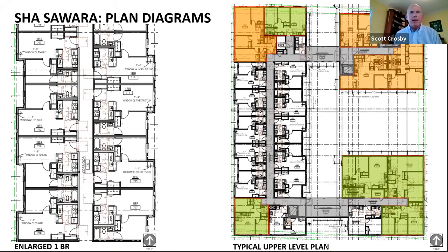This is the basic layout of the building. There's a typical upper level floor plan on the right. This was designed so that there could be a children's play area in the center with casual adult supervision. The gray areas represent bridges to let light and air into the space and allow for the kids' play area. On the left in white, these are diagrams of our one bedroom units. Next slide, please.